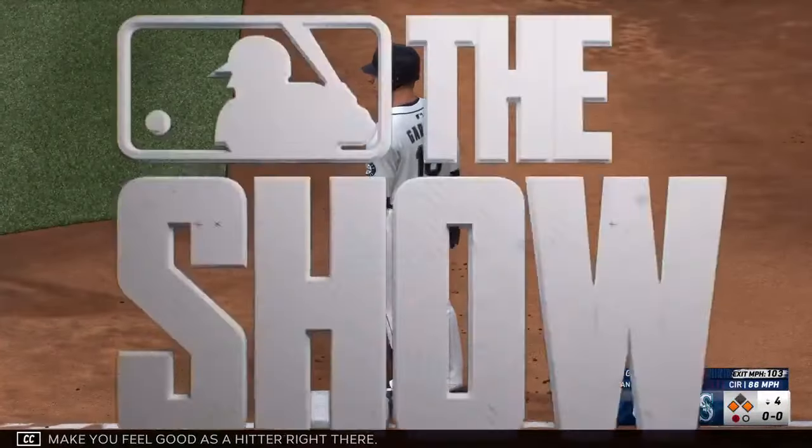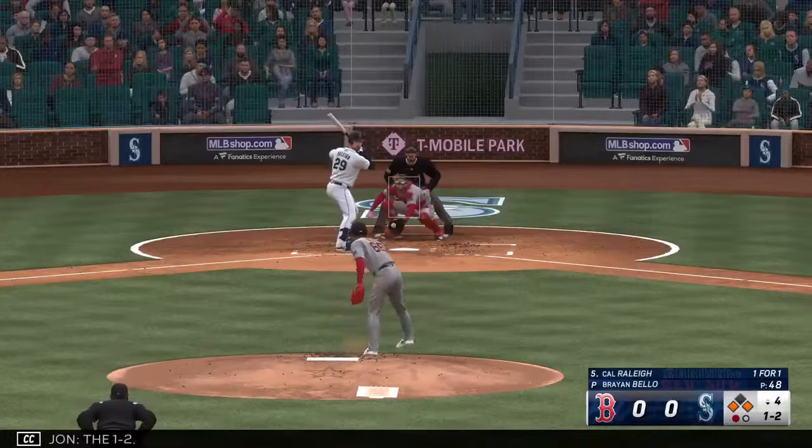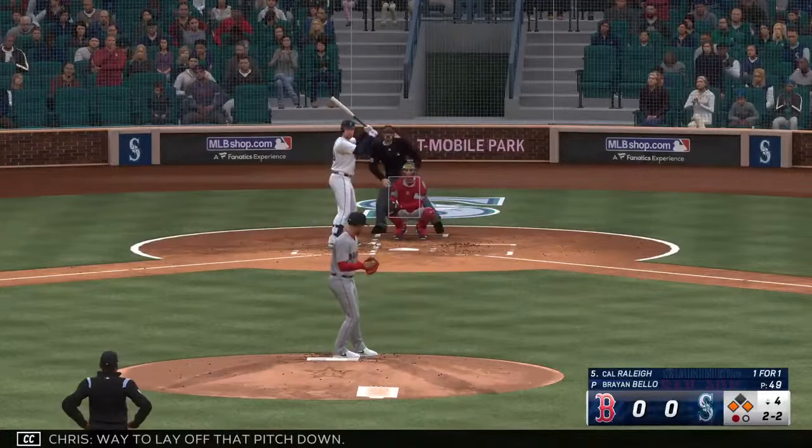And the next pitch is way outside. I think ultimately you want to tie him up, get the ball in on the plate so that he can't get the barrel to it and hit it to the outfield. The 1-2. And another ball. Way to lay off that pitch down. Hard ground ball, base knock. Run scores easily, and it's 1-0.